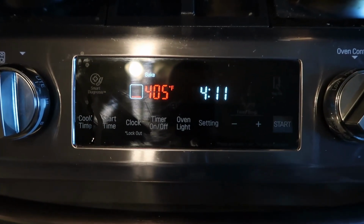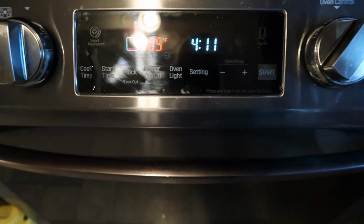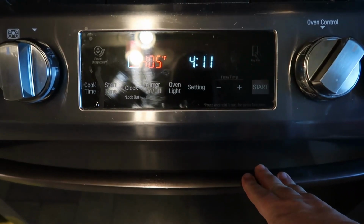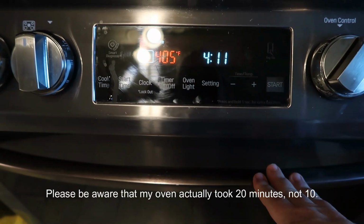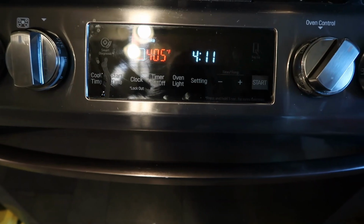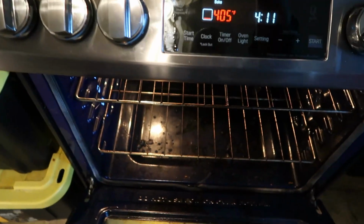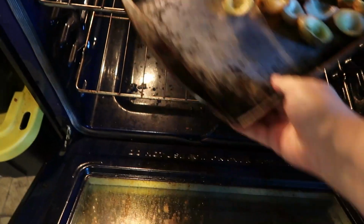Okay, we're at 405 degrees. I do that because I have the door open and it'll lose some heat, but I'm gonna go ahead and put both pans in for about 10 minutes, or until, if you like yours a little bit soft, do them sooner rather than later, and every oven will be different too. But I'm gonna go ahead and stick mine in to my very dirty oven.